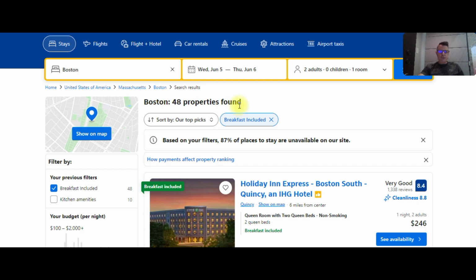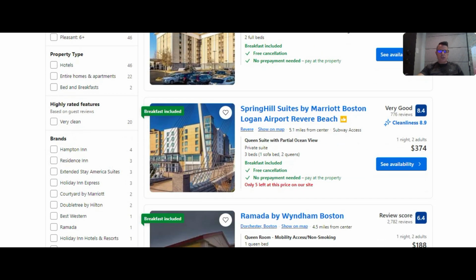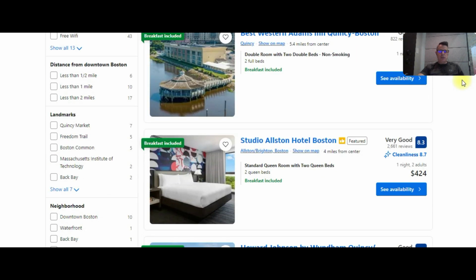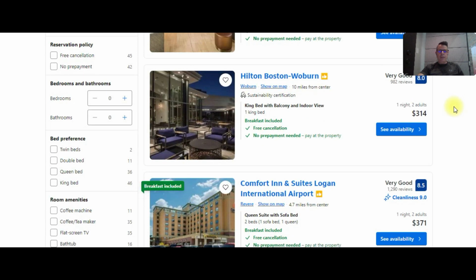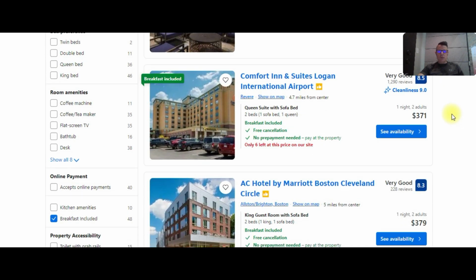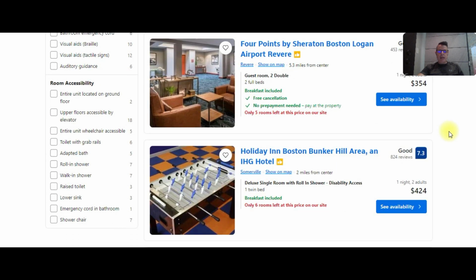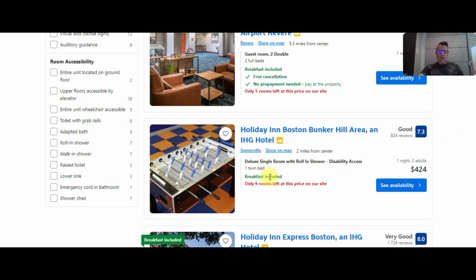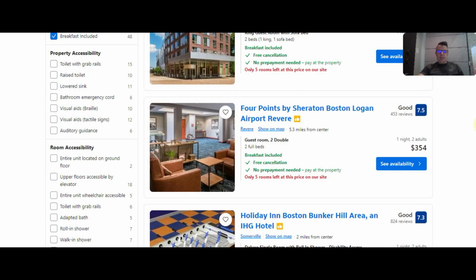It's going to tell me now there's 48 properties that have breakfast included. But if I scroll down here, you can see those green tags. Now, pretty soon, some of these properties are going to show up that don't have green tags. There's one there. There's one there. The breakfast included is there, but the tag is not. And these are big brand, big name hotels. Now it says it right here in green, but it doesn't have it displayed in a green tag next to their property. So they're not getting the advertising that they deserve.